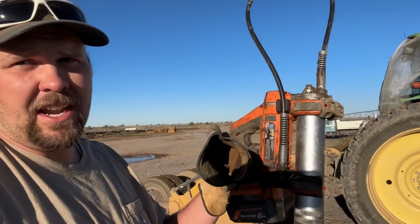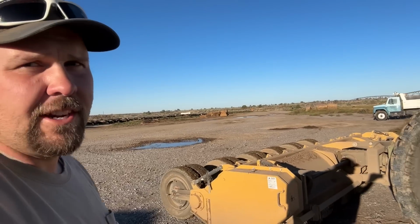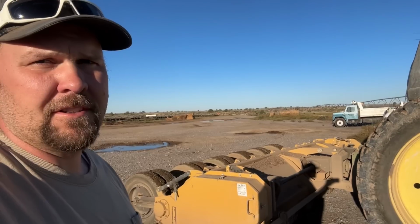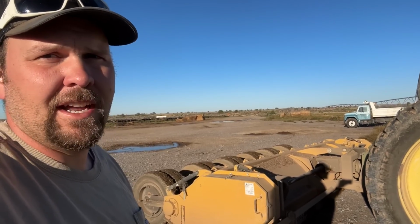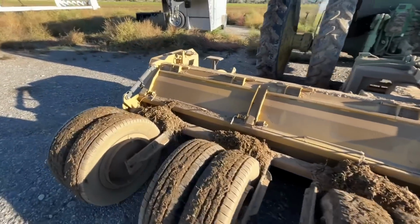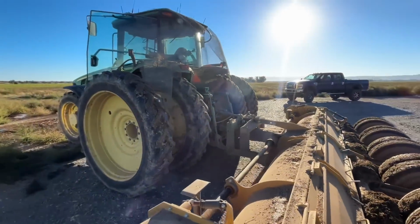But before I can go take this out into the field, I've got to grease it. There's grease zerks all over the place on this thing, and I have to grease it every day because it just sits there and spins nonstop for about 14 hours. So I definitely have to grease it up. All right, she's all greased, buttoned up. All the shields are closed. Should be ready to go.